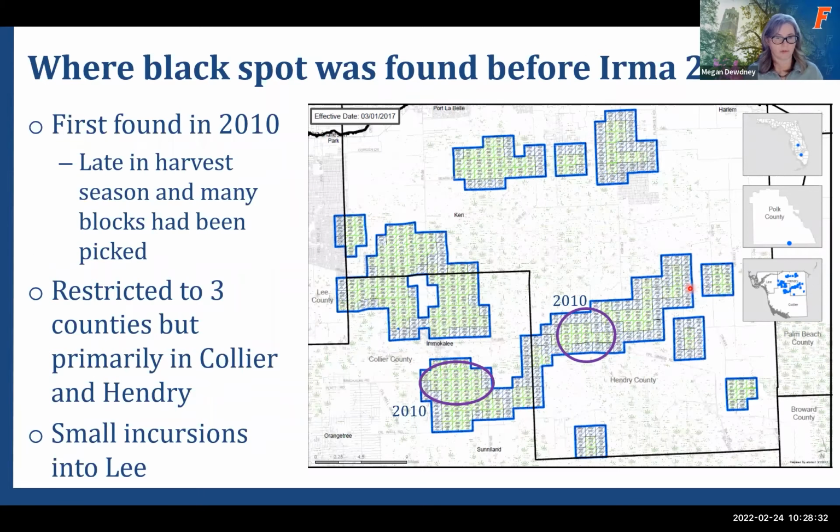So just to give you an idea of what that's looked like over the years, this is a map of where black spot was before Irma in 2017. Just as a reminder for everybody, black spot was first discovered in this region, and then in this region a little bit later in 2010. But that was really late in the season, and many blocks had been picked prior to us realizing that there needed to be scouting. In 2017, though, we were restricted still to 3 counties, primarily in Collier and Hendry, but there was a small incursion into the eastern edge of Lee, mostly as quarantine zones. So it was fairly confined.